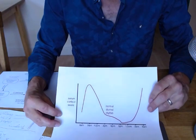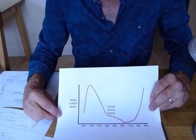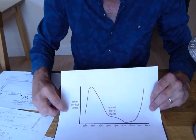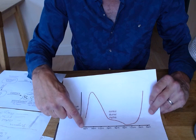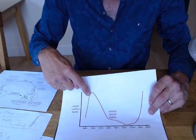This is a typical average chart from an endocrinology book showing cortisol level in blood through 24 hours. And the interesting point really is, this is 6 a.m. in the morning. This is when cortisol starts to rise in most people.